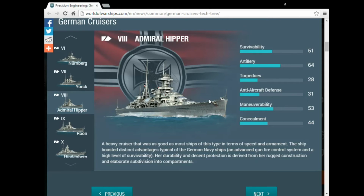The Admiral Hippers, right? So I can't wait for this heavy cruiser. Like I say, because of the historical significance behind it. So she has an advanced gunfire control system. Now, how that is going to translate into the game, no idea. Durability is decent, and rugged construction. Elaborate subdivision into compartments, right? So again, I'm curious how this is going to be incorporated into the game.